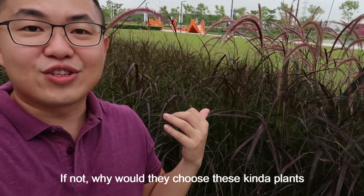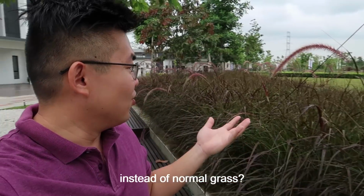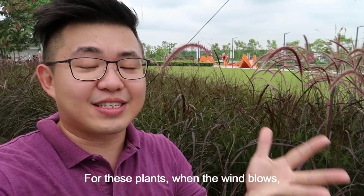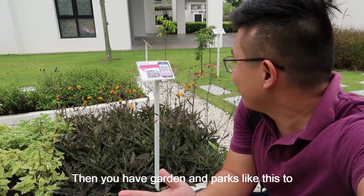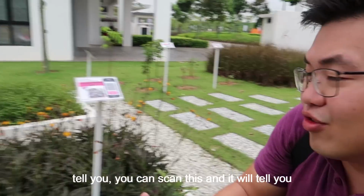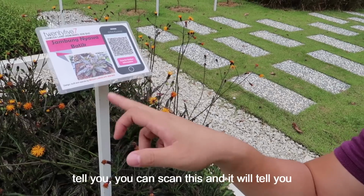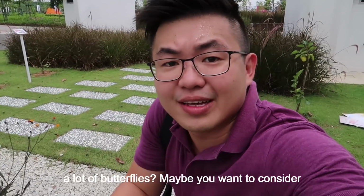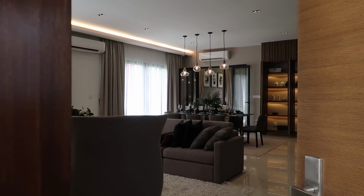If not, why would they choose this kind of plant instead of normal grass, right? So this kind of plant, when the wind blows, it actually reacts to the movement of nature. Then you have garden parks like this to actually tell you. You can scan this and they will tell you what this plant is like and why it is attracting a lot of butterflies. Maybe you want to consider planting them in your new home here.